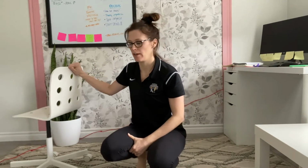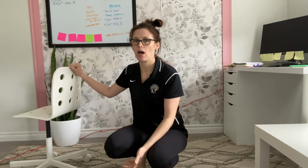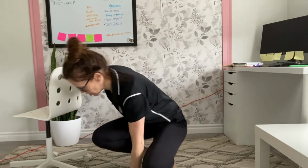Okay, so next up we're going to do a stretch for our hip flexor. So again, you can use this chair if you need to. Grab a pillow if you want to for the floor. This is one if you have probably a little bit more time, or this is one of those ones that's the best bang for your buck. So if you don't have time to do all of the stretches, this would be a good one to choose.